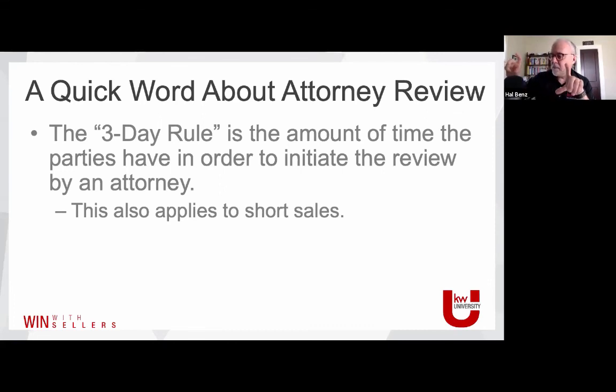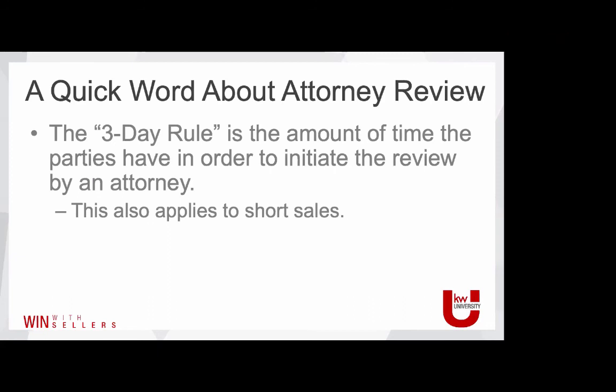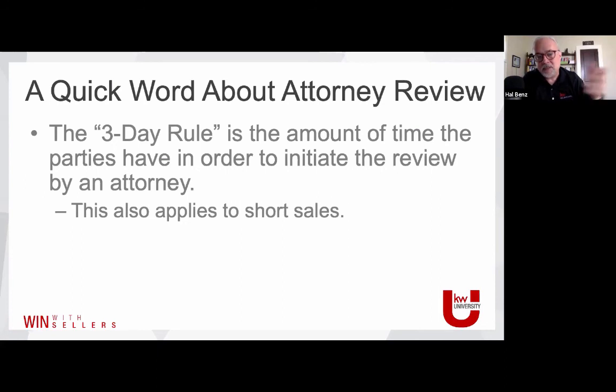The contingency for the short sale has been met, and now we bring it to an attorney to review it, and the attorney looks and says, wait a second, this contract was signed 6 months ago. You had 3 days to bring this to me. That window closed 6 months ago, so I can't really do anything about the change in this contract now. Oh, and by the way, you wrote in a home inspection clause that said after the attorney review period closed, you would have 10 days to inspect it. Well, the attorney review period closed 6 months ago, and the inspection period closed 10 days after that.